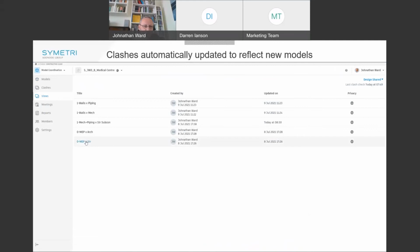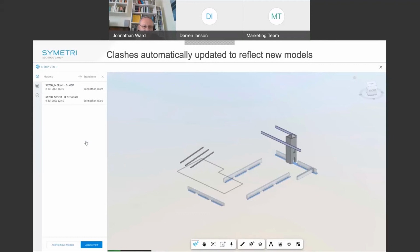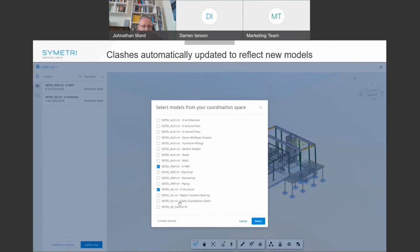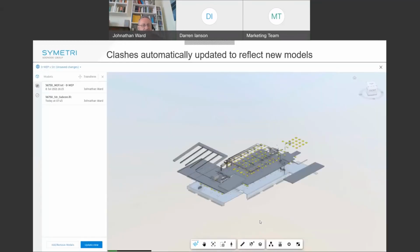Okay, and then just one more, we'll update. This was just the overall mechanical versus structure, so we'll load that in and just swap that out as well. Now, I could possibly remove the design model completely from the environment. There's nothing wrong with doing that. I'm really just highlighting the fact that we're just sort of seamlessly moving from one stage to the next.